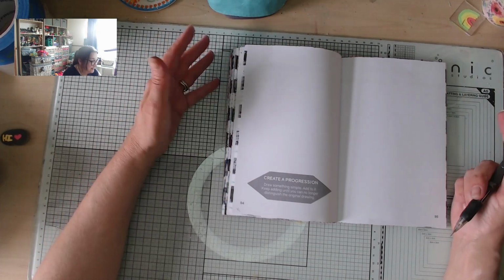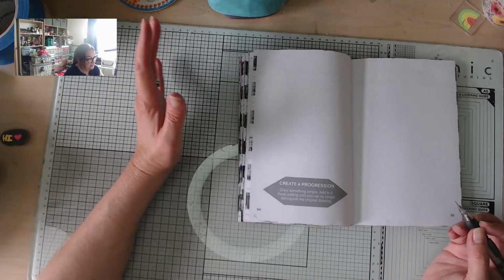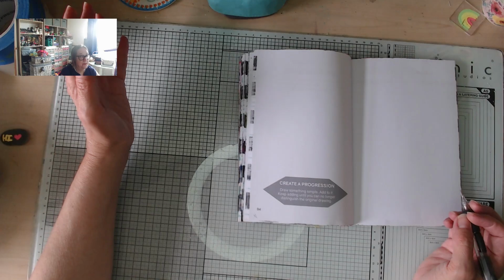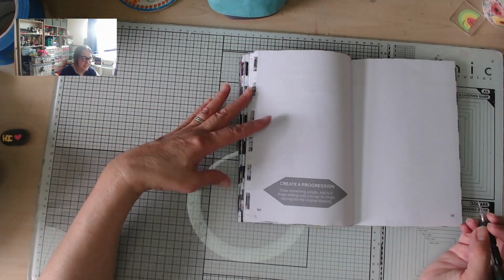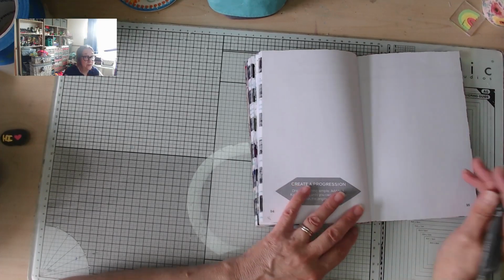So I was just going to do a kind of doodle, but then I thought it needs to be something specific. And whenever I go to draw a simple picture, one of the first things that occurs to me is a house. Always has been since I was a kid. I think a lot of us do that. So I'm going to draw a little house and then fill both pages with a whole load of other houses.